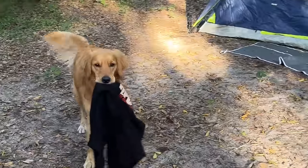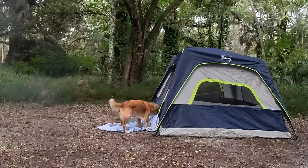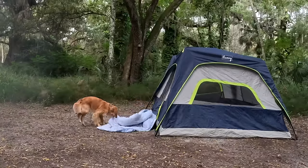It's Kelly here, and Finley and I are here at this campsite, and we're going to be camping for the first time together, me and my dog. So that should be interesting, sleeping in a tent with Finley.